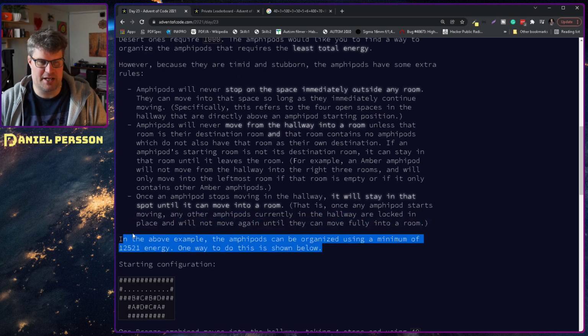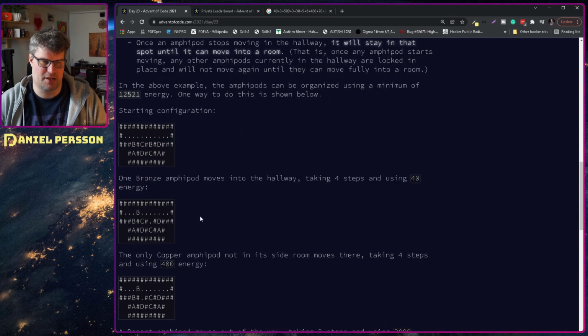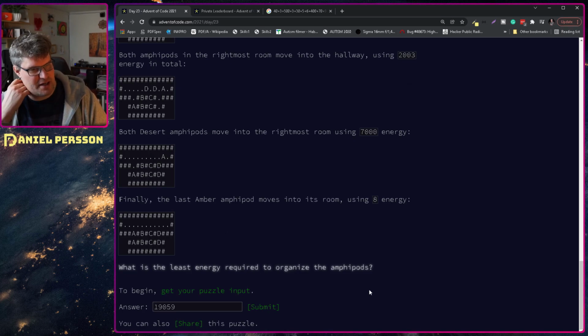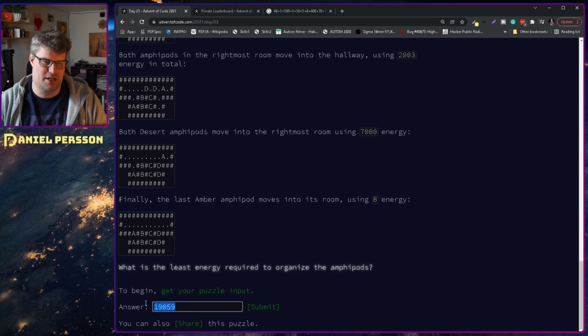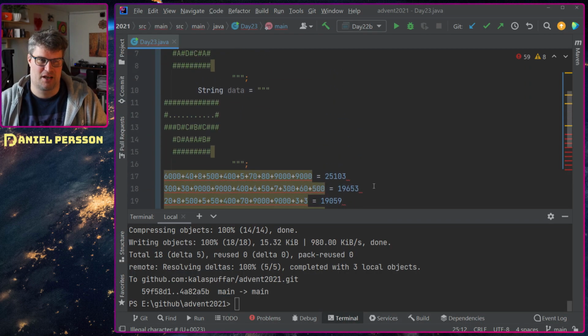In the above example, the Amphipods can organize in a minimum of 12,521 energy. And then they show how to do that. And I have been looking into this, and as you see, I've already typed in an answer here, and you might wonder why have you already written some code? No, I just like Tower of Hanoi games, so I have done this manually.